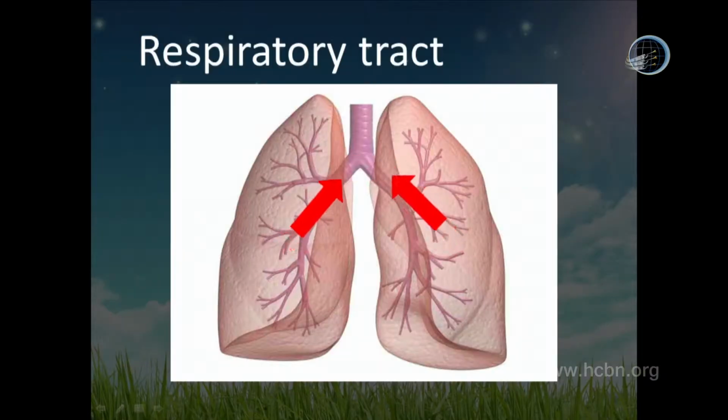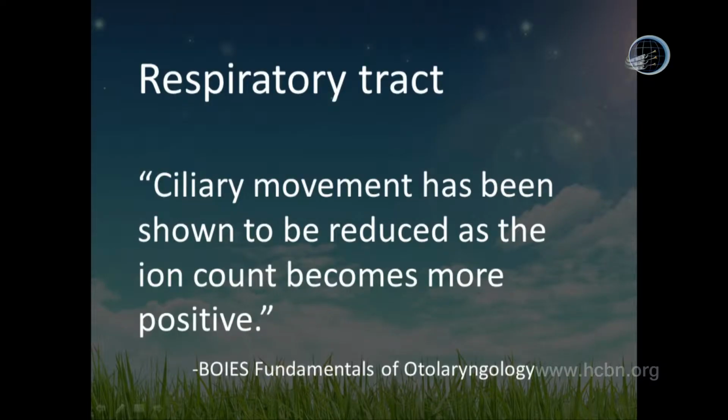Now, their movement is going outward, so that they sweep the debris inside your lungs, all the dirt, the particulates that are in there, and push it upward so that you can expel it. When you cough, all those dirts that are inside your respiratory tract will be out. Now, interestingly, when you breathe air that has a lot of negative ions, they move faster so that they can sweep faster. They can clean your lungs faster. And according to our book, if there are a lot of positive ions, which means the air that you breathe is low in those negative ions, the movement of these hair-like brooms in your respiratory tracts is slowed or reduced.